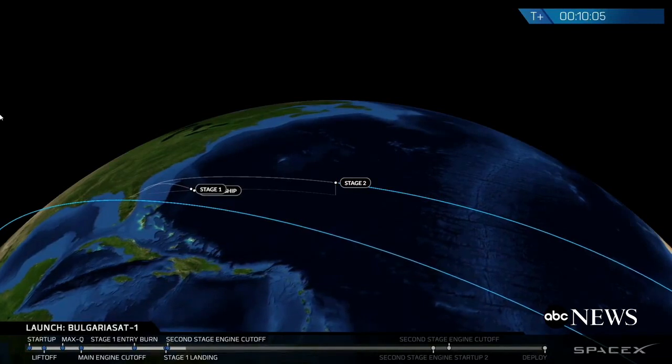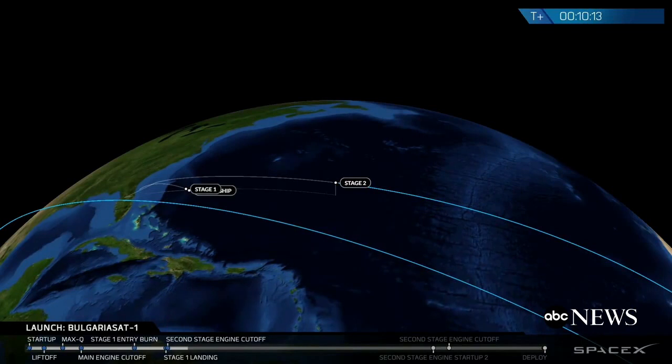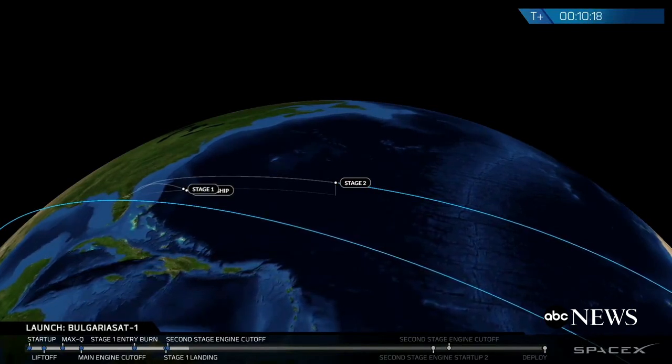And we'll be back shortly to bring you final coverage of second stage engine relight as well as separation of Bulgaria Sat. We did have a successful landing of the first stage on the drone ship. So secondary objective complete. We are still very focused on the primary objective.